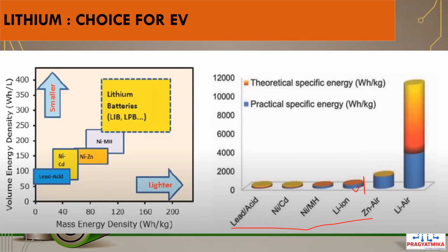So that's why, as per the volume and as per the mass, it is smaller in size and also lighter. Those are the two things that are required: smaller size and smaller weight with higher energy stored. That is very, very good for my portable applications, and that's why lithium ion is the first choice now.